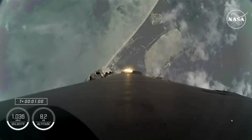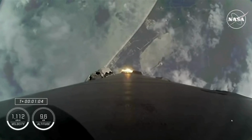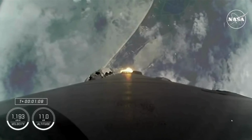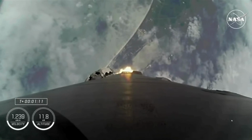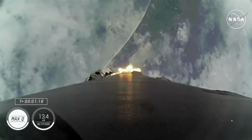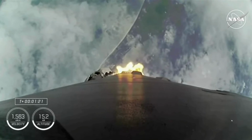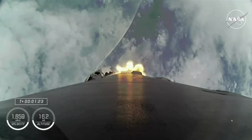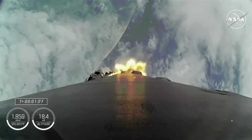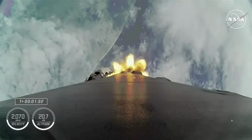Max Q. Confirmation of max Q. Vehicle is supersonic, and Falcon 9 is now traveling faster than the speed of sound. Stage 1 throttle up. Copy, 1 Bravo. That call-out for 1 Bravo means we're in the second and final warp mode for the first stage, and we're continuing to get good performance.